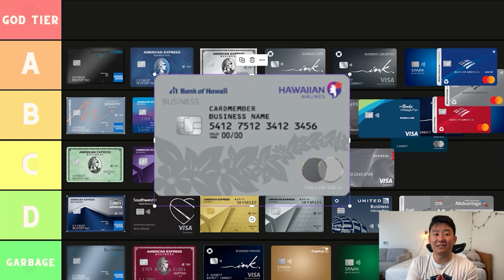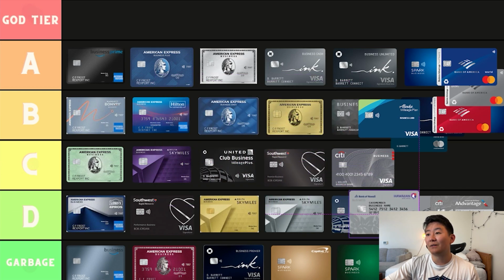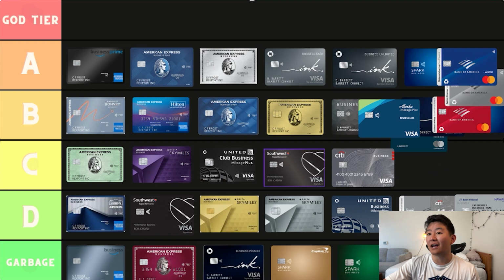And the additional potential to earn 40,000 anniversary Hawaiian miles, depending on whether or not you're able to spend anywhere between $50,000 and $100,000 every single year. Terrible card in my opinion. Highly do not recommend. D tier for me. It's a D tier card. Pretty low D tier. I would say it's even worse than the Costco card.